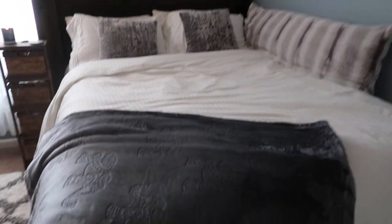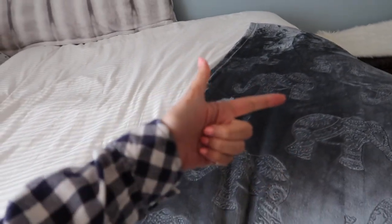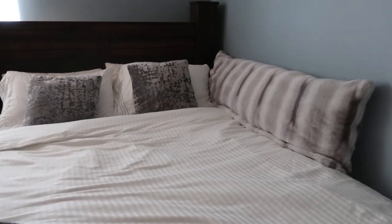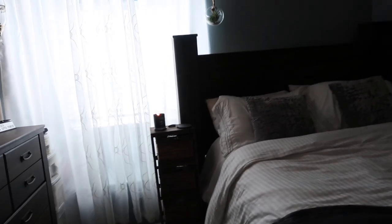White sheets. Gray throw. I really like this blanket because look at the cute elephant details. How cute. My favorite animals are tigers, cows, and elephants, and of course cats, but I'm talking about wild animals. So as you can see, the theme is kind of gray, white, a little bit of green, brown. There's some silver. But over here is my nightstand.